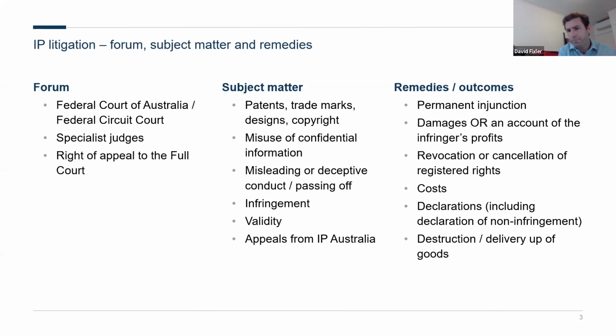Finally, the court can make declarations. So that is a statement about what parties can and can't do, what's permissible conduct and not. And this can be, I think, relevant particularly in a patent context if you're concerned about your freedom to operate and another party hasn't agitated the matter. You can ask the rights holder to admit that your product does not infringe. And if they fail to do so, you can ask the Federal Court to grant you a declaration that your product does not infringe, and that will give you commercial certainty. And finally, delivery up and destruction of goods.